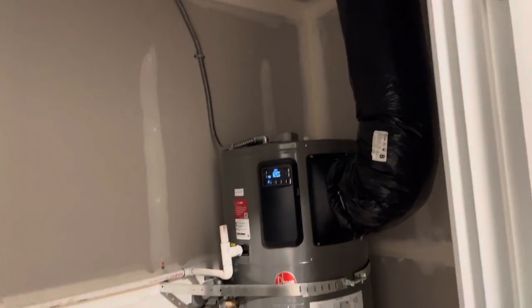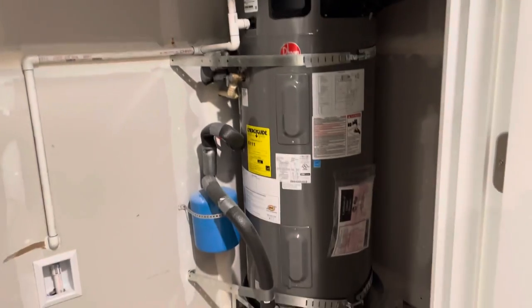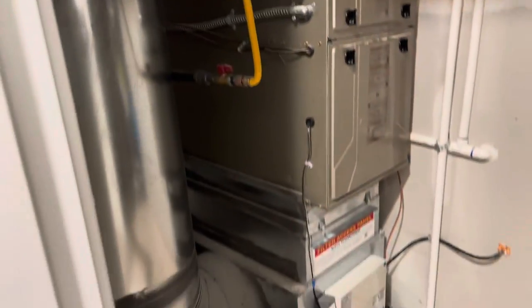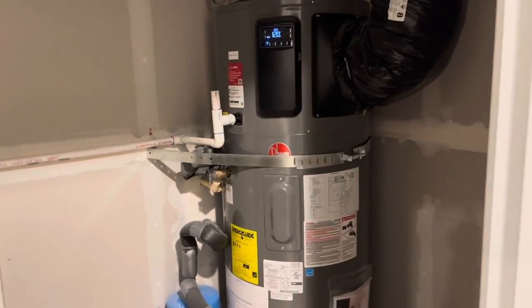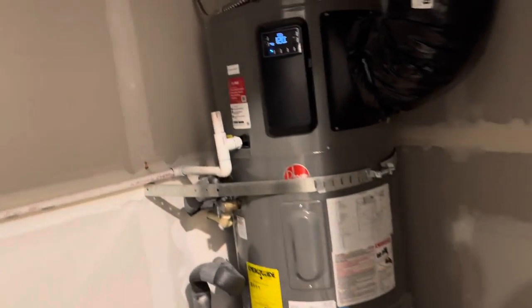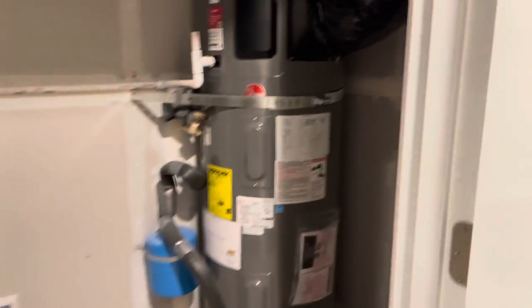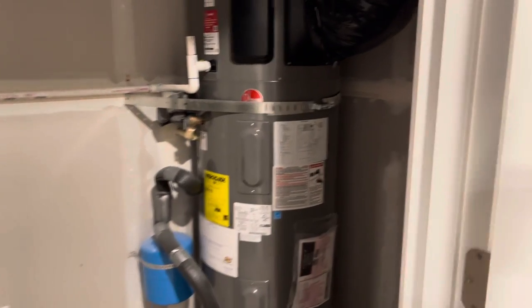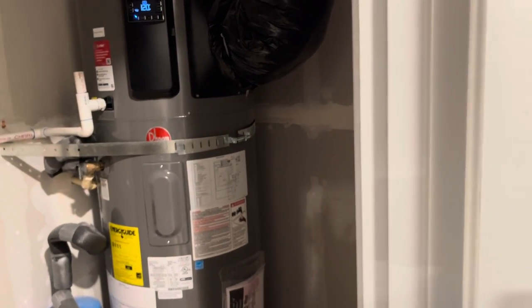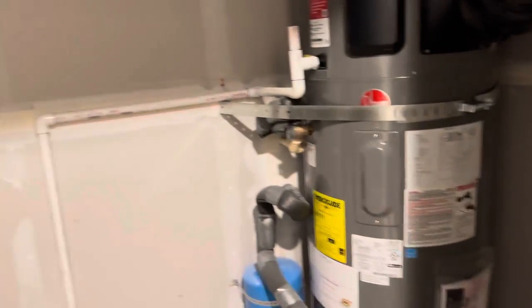Here you have, I think that's the water heater, and then whatever this thing is over here. This is nice because usually your water heater is in the garage taking up space. But this way it's tucked away and you have a little area to put a Christmas tree or whatever to keep your garage clean. But people, remember, you're not supposed to block your water heater and put stuff in front of it. Even though I do, you shouldn't.